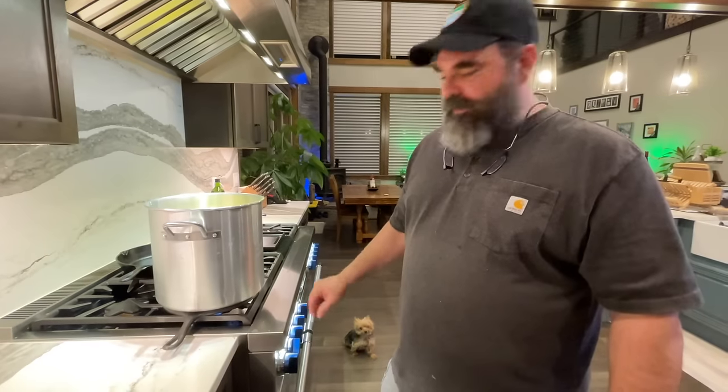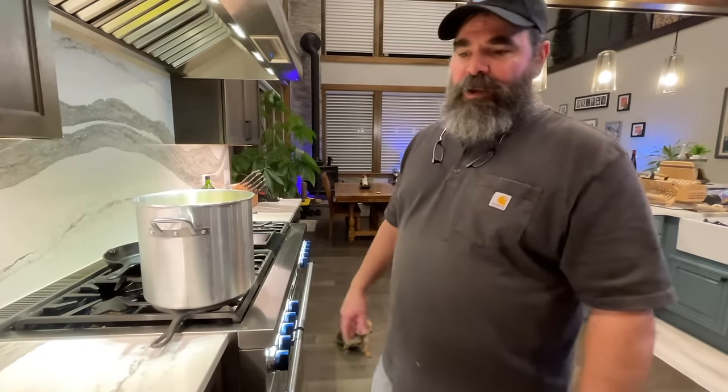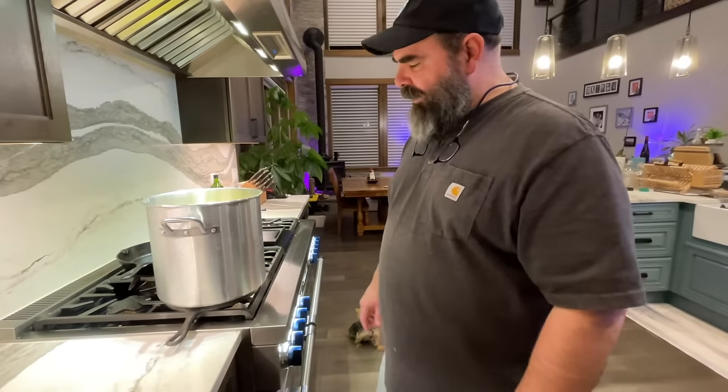But having the cast iron pan down there is saving the bottom of this. So nothing's burning down there, and we're able to get the nice, low simmer for a long period of time that this soup needs. That's a good little trick I figured out a little while ago. I like it.